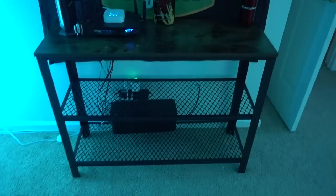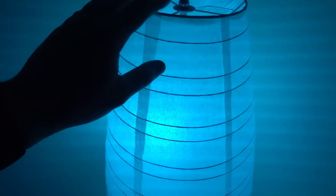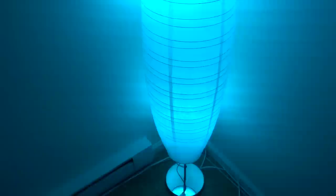Anyway, this table I love. If you guys want that table, let me know and I'll link you right below on Amazon. One of my many Hue lights, I bought this on Amazon. This is some kind of cheap Japanese style lights. And excuse the lines, I'm sorry. Obviously you don't see that in person.